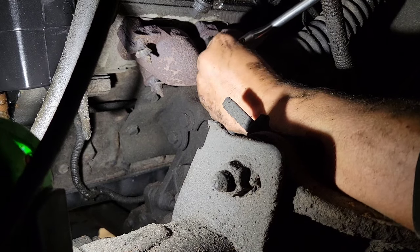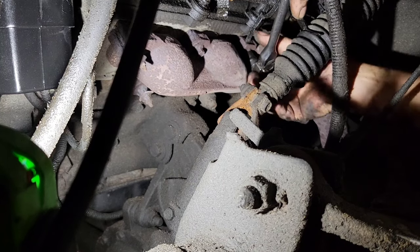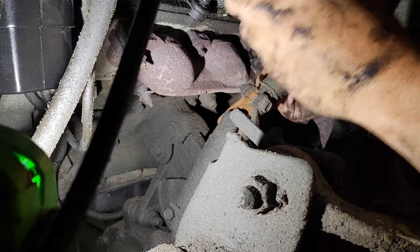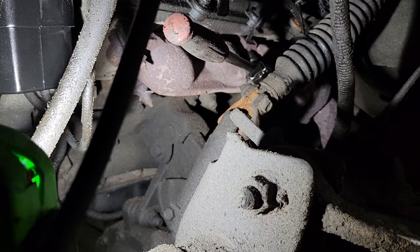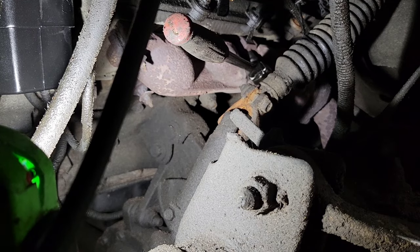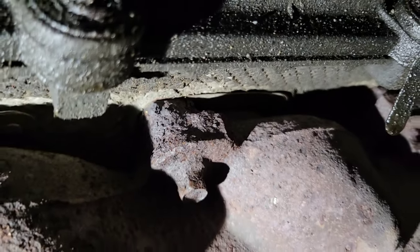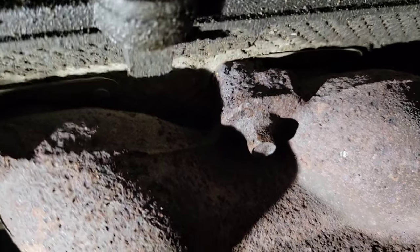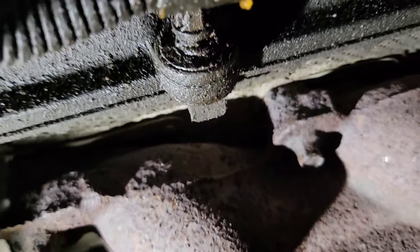Okay, it's biting pretty good. I've got it pounded on to the next one down the line just to see. Oh yeah, they're tight. She's biting on there pretty good, so I think we can try and hit the manifold with a bit of heat and see if we can get them off. This thing's got over 240,000 kilometers, and that bolt looks like it is part of the manifold. There's no separation there. That's how rusted these things are, so they can be a bear to get out.